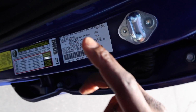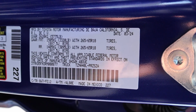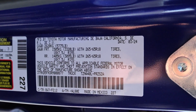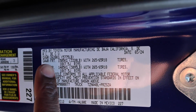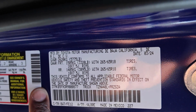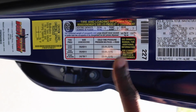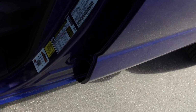Let's go ahead and check out the numbers on the door now. So here are the axle ratings. Up front, it's gonna be 3,320 pounds. The rear is 3,095 pounds. You guys can see the gross vehicle weight rating. It's gonna be 5,775 pounds. And the wheels are gonna be 18 by 7.5 wide. All-in payload is 1,200 pounds, minus 3 pounds here for like the accessories that they added to the truck.